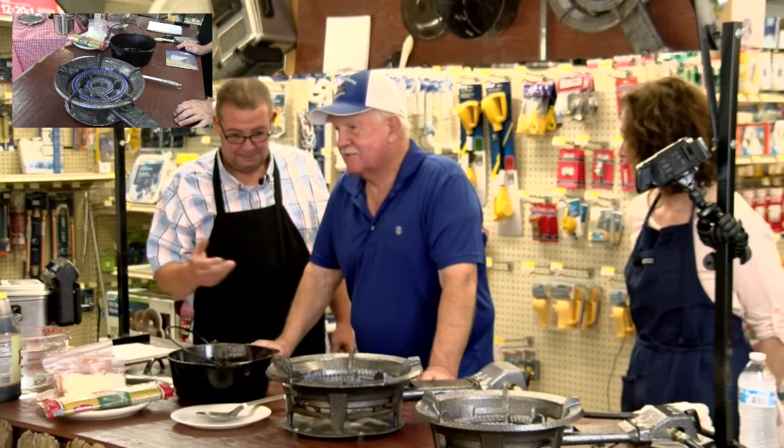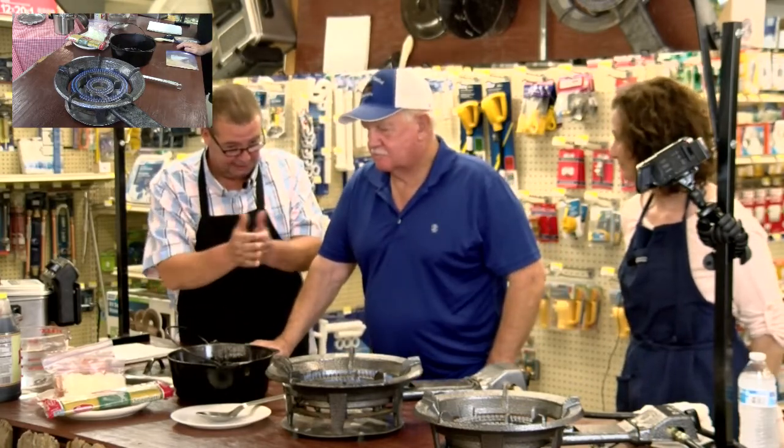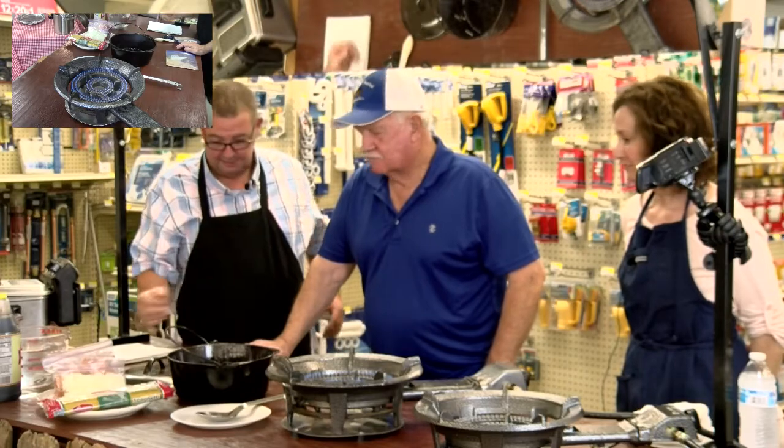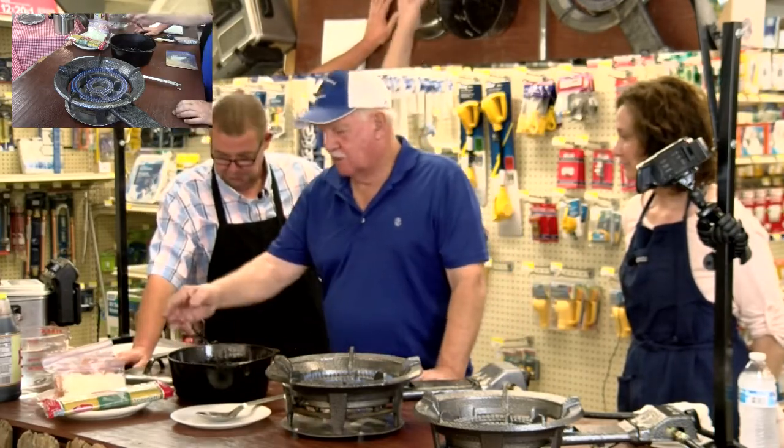So, we're going to start getting things going, and then we'll tell folks what you got going as you get the fire lit and get things going in there. Okay, you want to start with the pork first? Sure, sure.